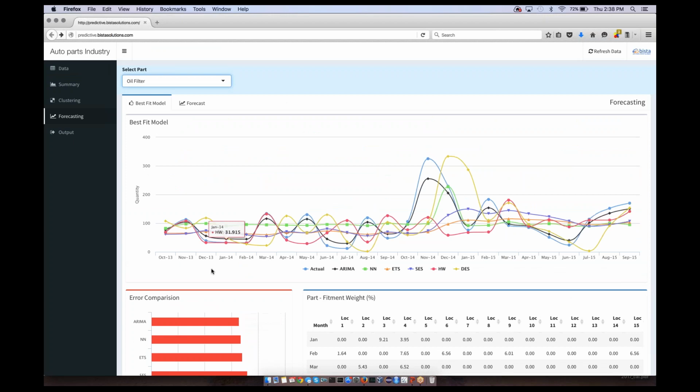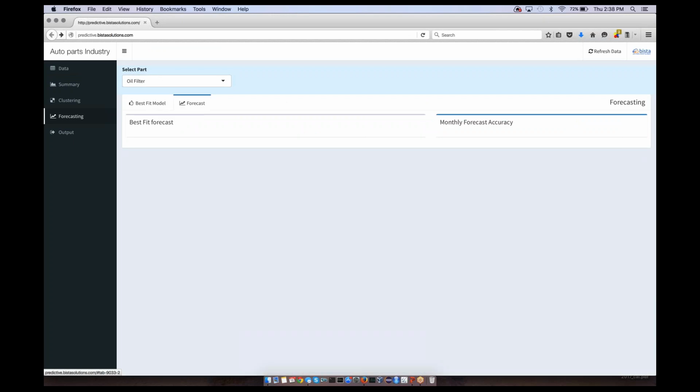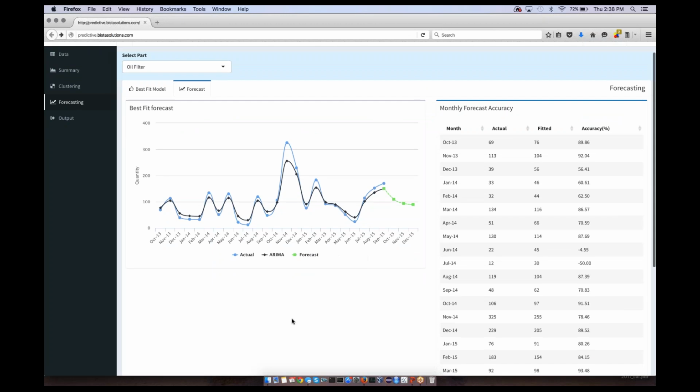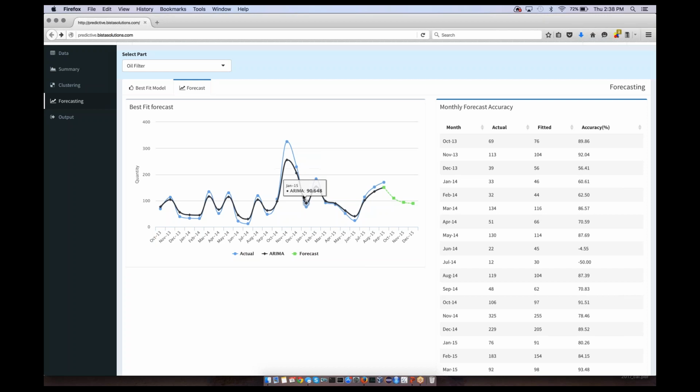Once we model your parts based on the selling pattern of your business, we then create a forecast. This is stored, and then we can run it automated, generate forecasts and also validate them. This is the best forecast for the part I had before. The blue is the actual, the black is the ARIMA method, auto-regressive integrated moving average, which we found to be the best model for this. And the green is the forecast for the next 3 months.